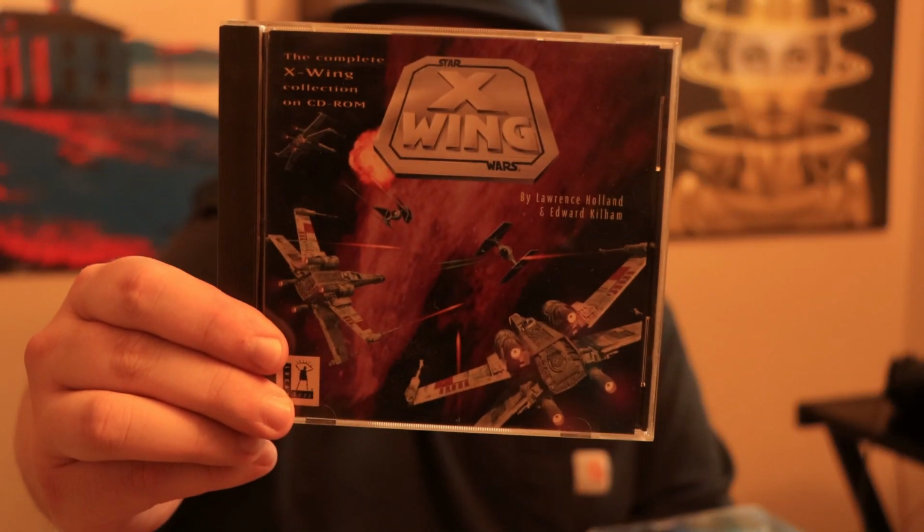And then this one I was pretty excited to see in there, because I didn't see it originally. If you look at the side, there's nothing on there. Didn't even focus, but whatever. And that is Star Wars X-Wing. A game you have to play with a joystick.